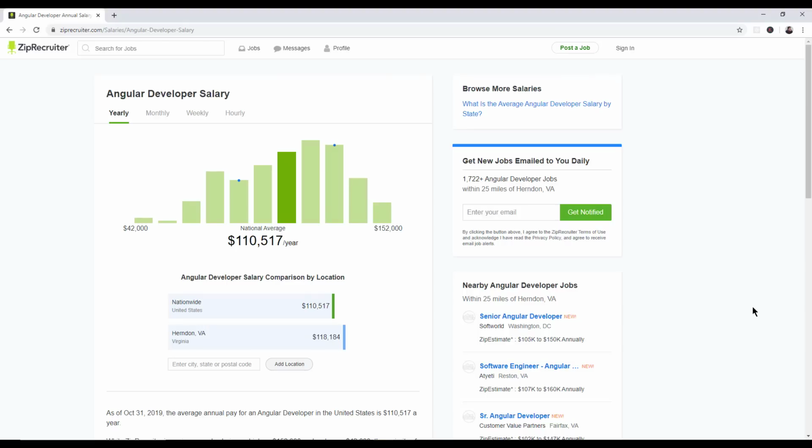All right, guys, so if we look at the average salary for an Angular developer, it is $110,517 across the United States. And that is probably pretty accurate. That's probably your definite mid-tier. Your more expert level is going to be obviously much higher than that. 150 and above is somewhat rare. Now, in Silicon Valley, I know that there are lots of $200,000 a year developers. Netflix has a couple that are making literally over $1 million a year. But those people are few and far between. So this national average is probably about right.